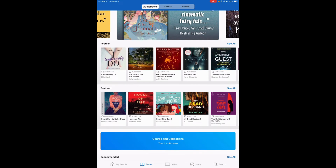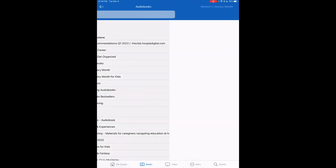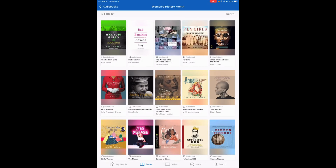There's also a feature called Collections and Genres. This is a feature that's available in all tabs, so you should get familiar with it. The search bar isn't necessarily for searching for things by title, but rather by collection or genre. So if I want to read something for Women's History Month, I'll be able to click on it, and it will bring me to titles related to that category. This goes for everything in the collection. When you download Hoopla, I suggest that you take some time exploring category and genre features, because I think you'd be surprised what you have access to in the app, but I'll let you explore that on your own.